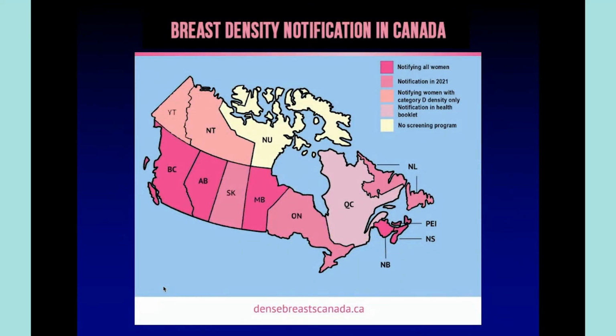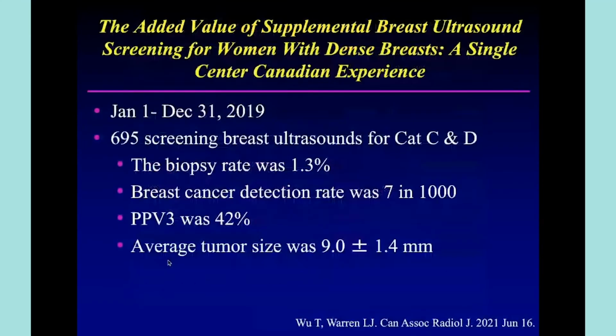Thanks to the efforts of Dense Breast Canada, a nonprofit education and advocacy group, British Columbia was the first province in 2018 to inform all women of their breast density when they have a screening mammogram, and 5 other jurisdictions do so now too. Several only tell women in category D that they're dense, and BC is currently the only province where health insurance officially covers screening ultrasound.